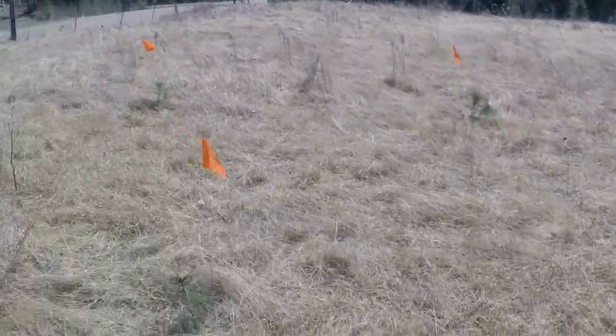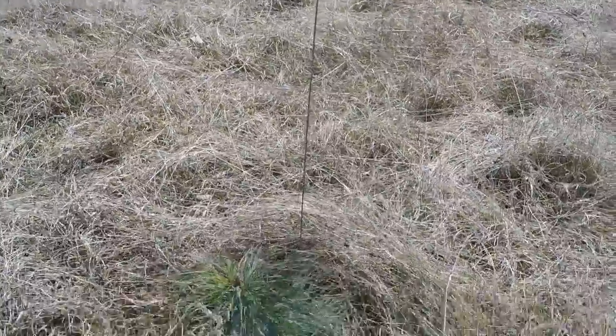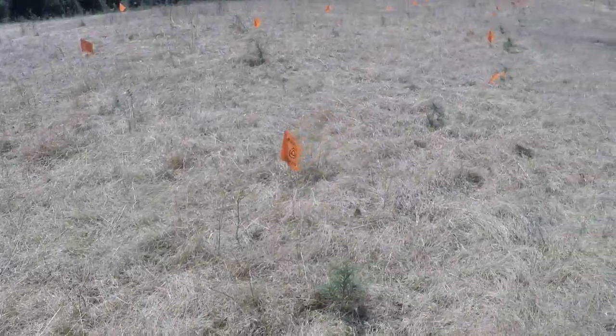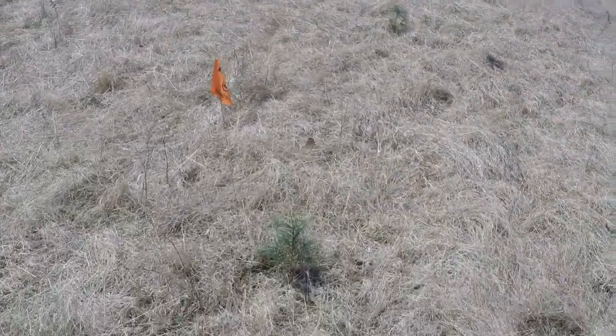So there we go. They are in the ground. I hope they do okay. Tend them as much as I can. Everywhere you see a flag, there's one of those little pines in there. So guys, I hope they do okay.